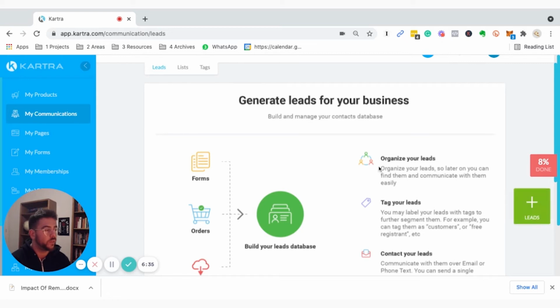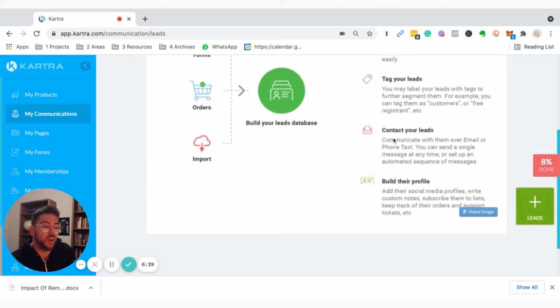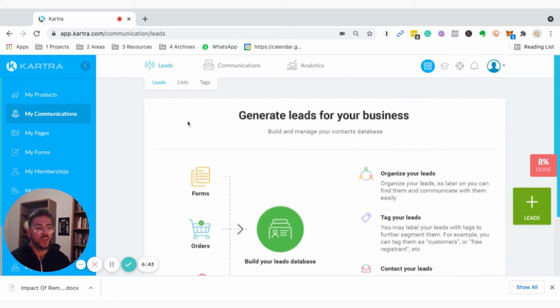You can organize them in different ways. You can tag them, and you can contact them based on the different reasons that they come into your system. One of the cool things about having all of your email marketing connected to your products, memberships, videos, everything, is that it's much different, I feel, using Kartra, because you can more easily segment the different audiences because everything's connected.